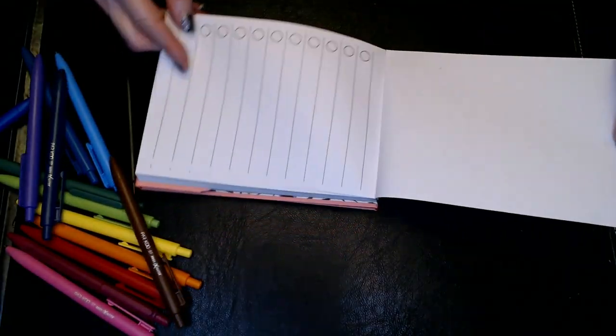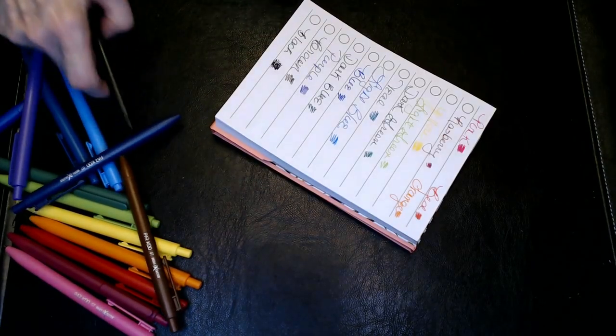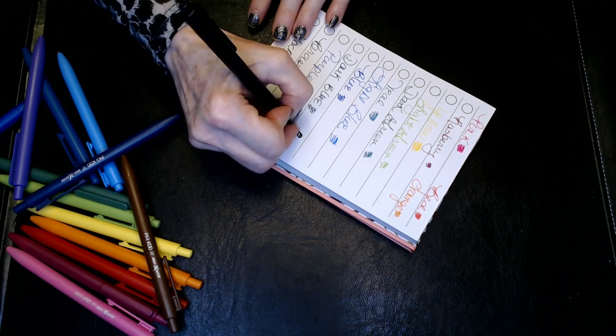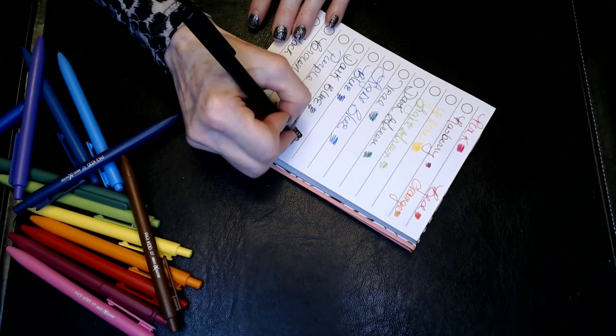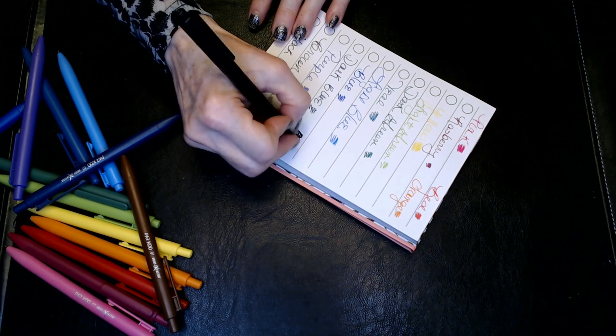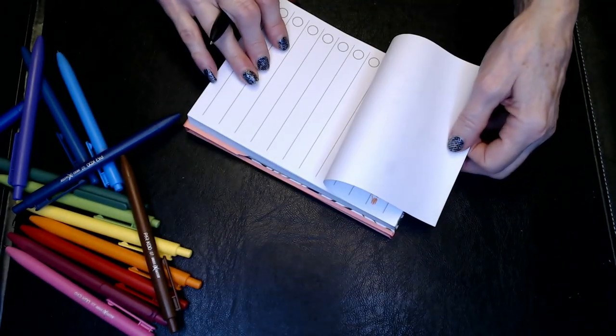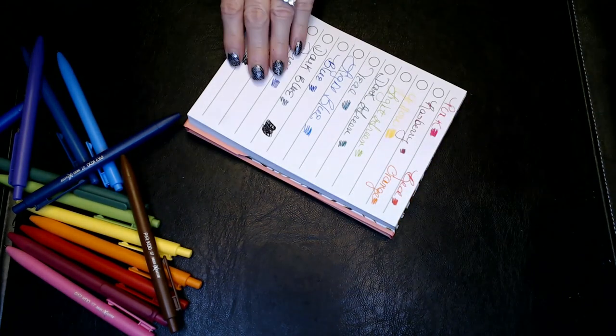Not that I really did anything here. Let's take the darkest one, black. Try to do some heavy doodling. Nothing came through, so I think they're pretty good.